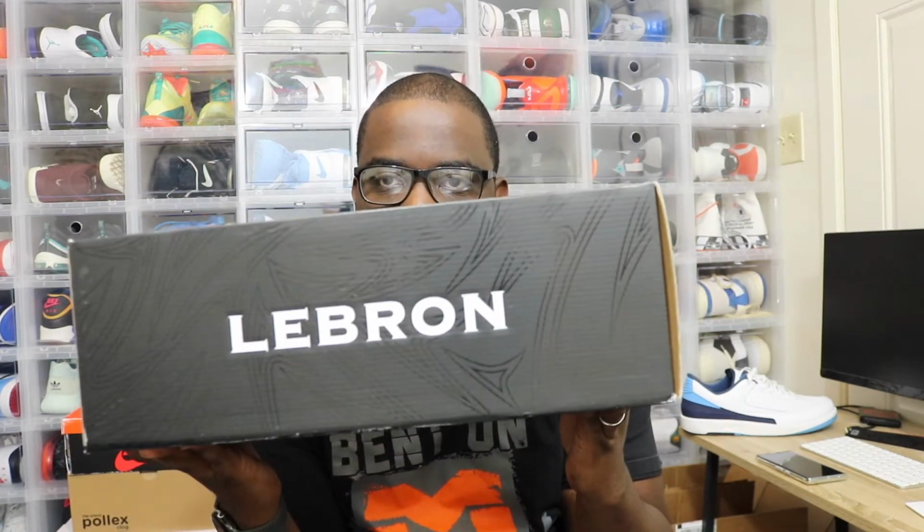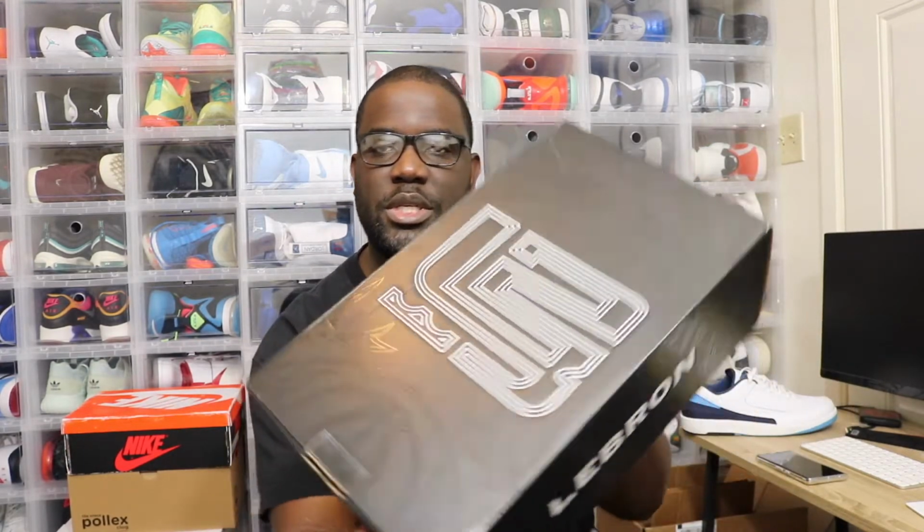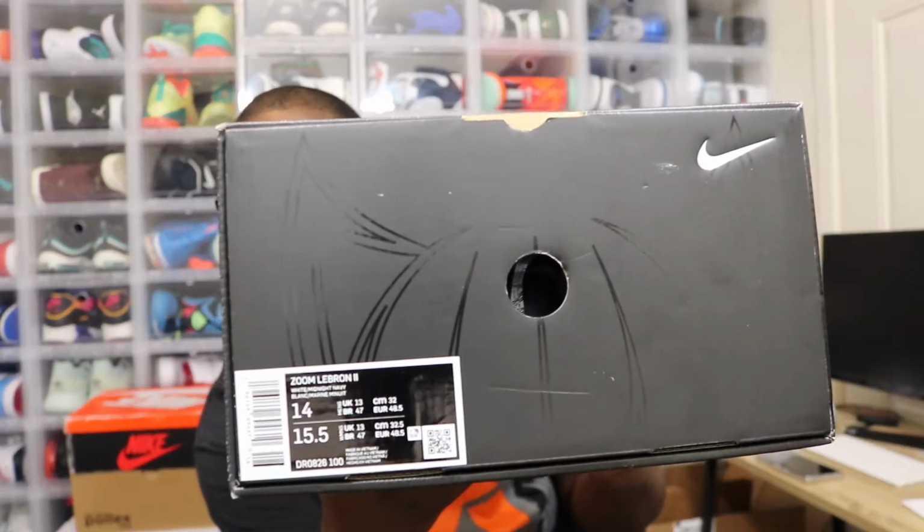And as you can see, this box says LeBron on it, because you all know Big Roth is a proud member of the Bron gang. Alright, so as you can see, the LeBron logos there on the top, boom, on the side, boom, boom. These are the Nike Zoom LeBron 2, alright, colorway white midnight navy, and I got these bad boys in a size 14. Okay, so let's go ahead and get into these, man. Better late than never is what I always say.